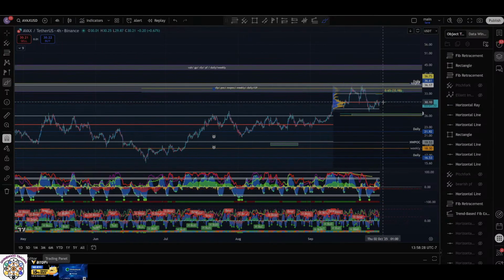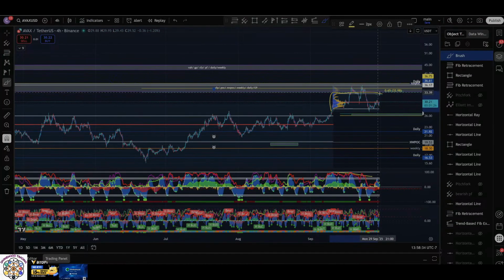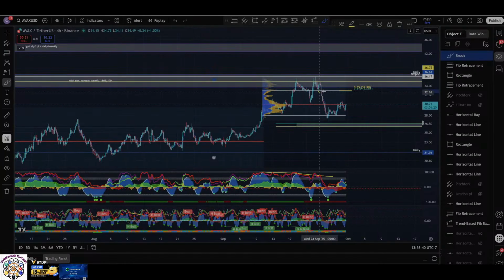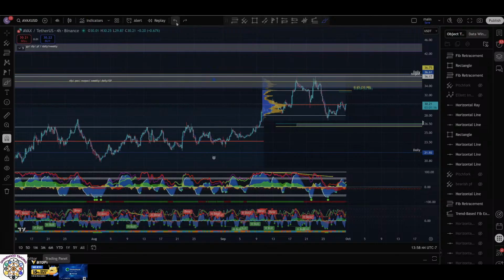But it looks like we're attempting right now to get above the POC of our local range, our smaller local range. And if we get above that POC, it's a straight shot up. There's nothing in here. Look at this. Nothing in here to keep us from pushing up to that golden pocket value area high. So yeah, AVAX does look nice.